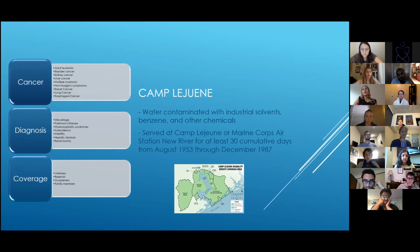There really isn't one theory for this. It's probably a combination, but we know for sure that an off-base dry cleaning company was dumping all of their solvents into soil that then was upstream of this base. And so all the water, everything that they showered with, that their kids played in, that they drank, had all these chemicals and solvents and benzenes. And in addition to that, there were some underground storage tanks that were buried. So perhaps those may have exposed them as well. Like I said, it's probably a combination, but regardless, there were some significant exposures there.